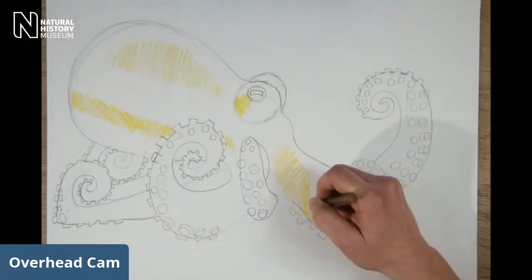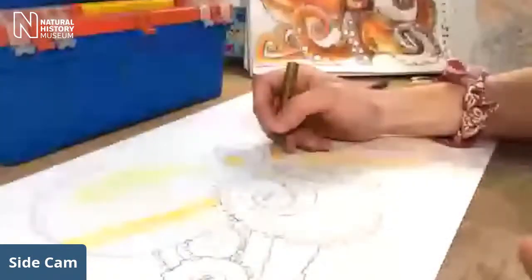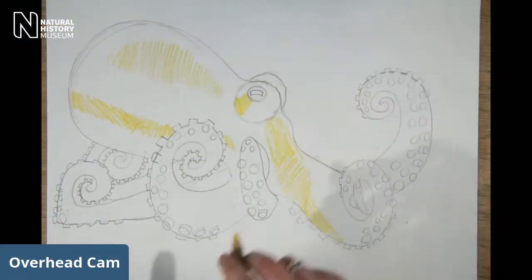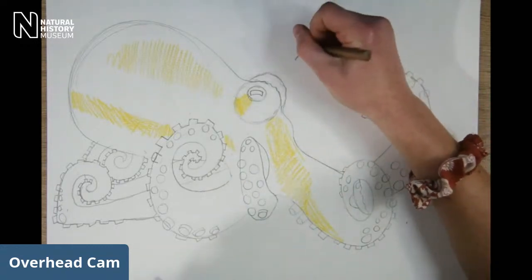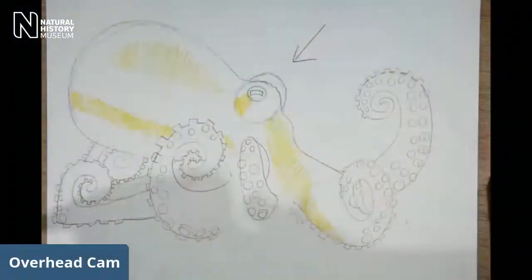I like to make things really colourful, but you can just do this in all one colour and just shade it. Just think about where the light might be coming from. So I'm thinking that my light source is coming from the top right hand corner. So I'm just going to draw this arrow in there to remind me where my light's coming from.